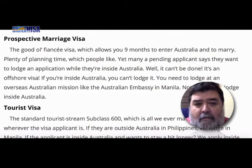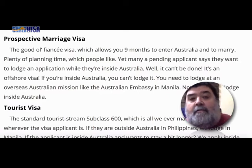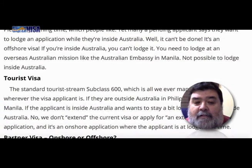Examples: prospective marriage visa, the good old fiancee visa, which allows you 9 months to enter Australia and to marry. Plenty of planning time, which people like. Yet many applicants say they want to lodge an application while they're inside Australia. Well, it can't be done. It's an offshore visa. If you're inside Australia, you can't lodge it. You need to lodge at an overseas Australian mission, like the Australian Embassy in Manila, and it's not possible to lodge it inside Australia.